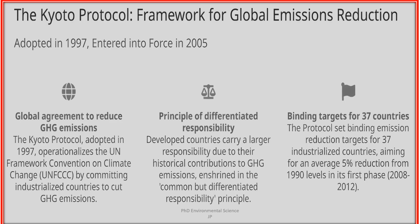The Kyoto Protocol is an international agreement that was adopted on 11 December 1997. However, because it took time for all the countries to agree, it officially started on 16 February 2005. Today, 192 countries have joined this agreement.